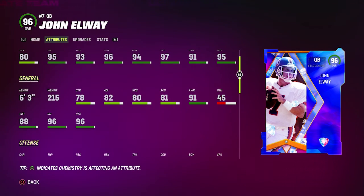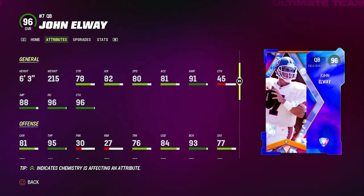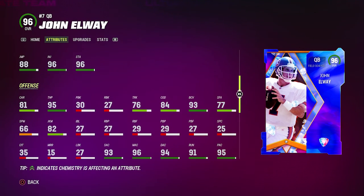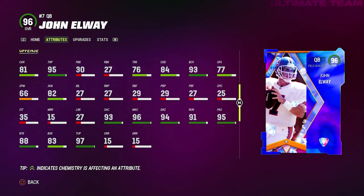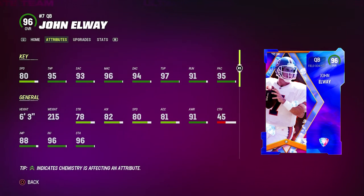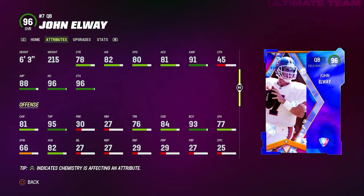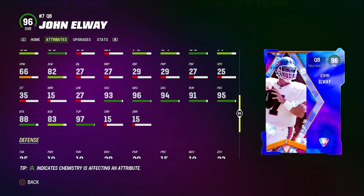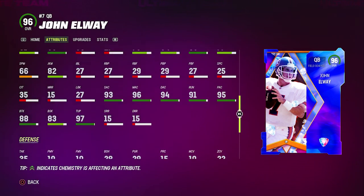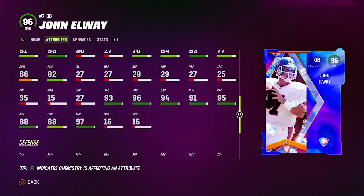81 accel, 88 jumping, 96 stamina, 96 injury, which injury doesn't matter anymore. 81 carrying, 84 change, 82 juke. He's got good mobility, he's a field general, he's got Gunslinger, which is amazing, and a great Slinger 1 animation. 83 break sack, and break tackle 88, that's really good for a quarterback. Great throwing accuracies, great throwing power, just great everything. I can't wait to use him.